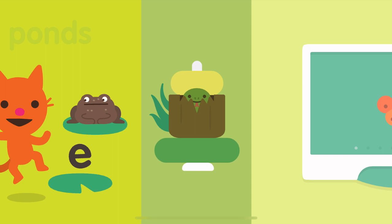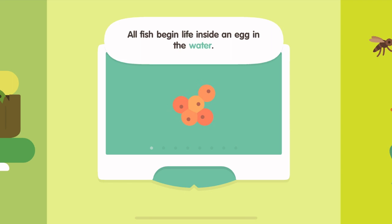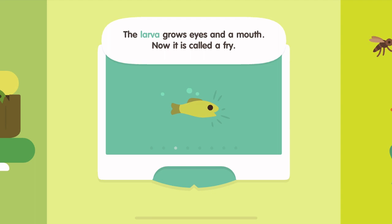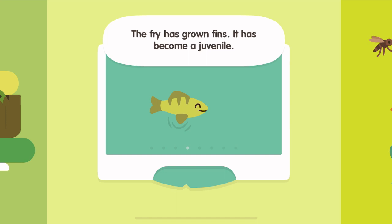All fish begin life inside an egg in the water. A tiny larva emerges. The larva has a yolk sac that contains food. The larva grows eyes and a mouth. Now it is called a fry. The fry has grown fins. It has become a juvenile.